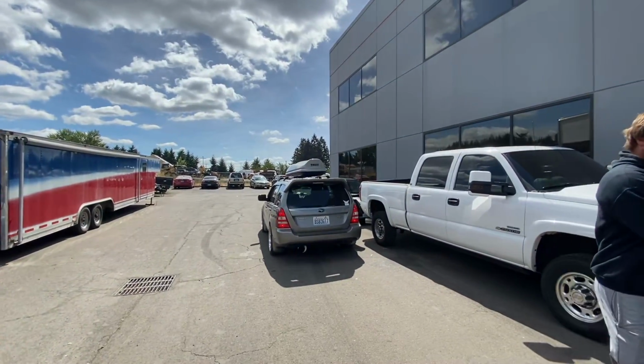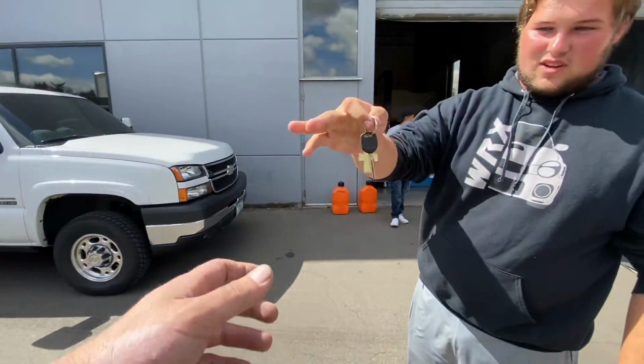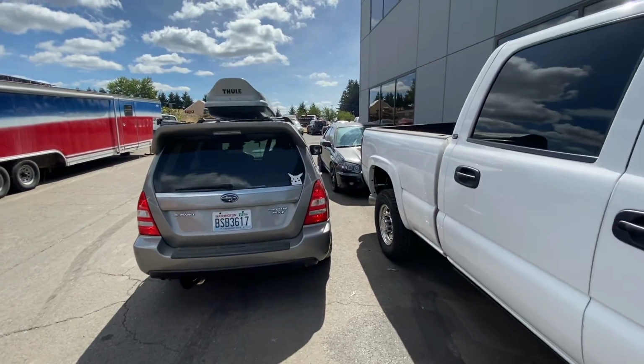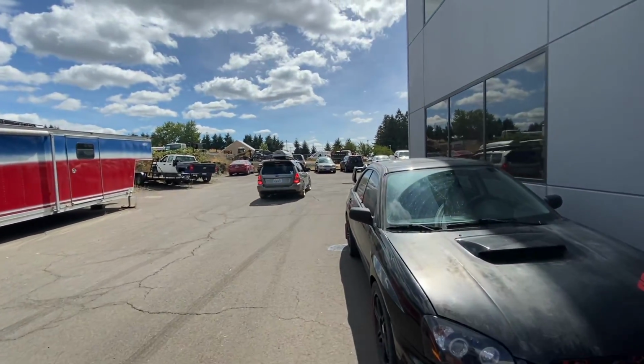All right. Black WRX. Keys are in it? I have it right here. Sweet. There you are. All right. These guys are about to go full send. Oh yeah, he's already getting ready.